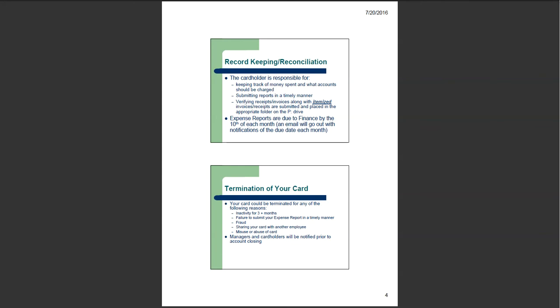Expense reports are due to finance by the 10th of each month. An email will go out with notifications of the due date each month, and that's usually around the 5th or 6th of the month. And we do notify you of the date that the expense reports will be due through electronic approvals in the JP Morgan website.